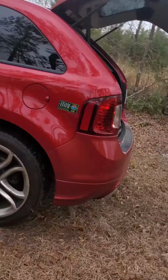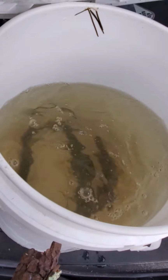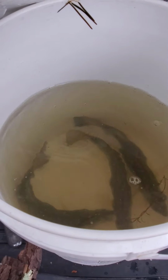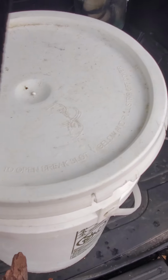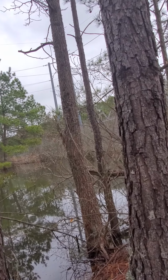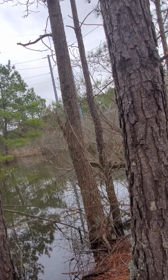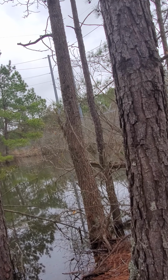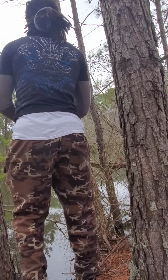I'll show you the three fish now. Whoop. So yeah, I caught two off camera. And y'all saw when I caught the last one. So, on to the next spot we go. Final spot. This spot looks a little more tricky, but let us see what we can do.